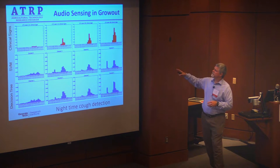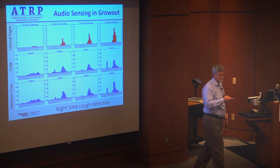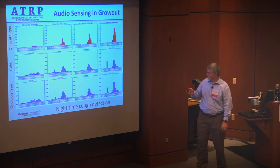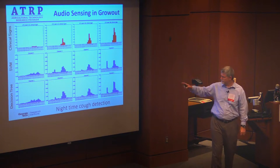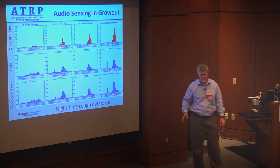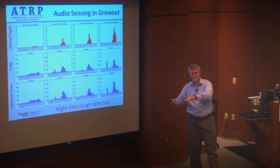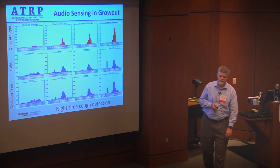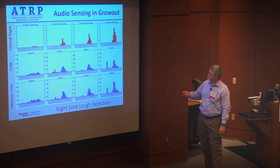And really what we were doing is, so this is the human measurement. So they would sit in there and listen and count the number of coughs or the number of incidences that they measured. And then this is two different models, two different signal processing models. One's a support vector machine, the other's a decision tree type of process where we're capturing out features, we're then running it through a classifier and doing some analysis on that and then generating counts of what we saw. And what's really interesting is you can see the peaks line up very closely with this.